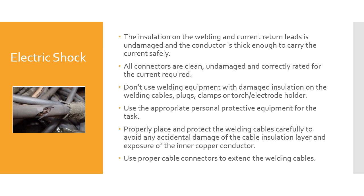Use the appropriate personal protective equipment for the task. Properly place and protect the welding cables carefully to avoid any accidental damage to the cable insulation layer and exposure of the inner copper conductor. Use proper cable connectors to extend the welding cables. This is all pretty much common sense. Clean, undamaged, and correctly rated for the current required. Don't use welding equipment with damaged insulation on the welding cables.